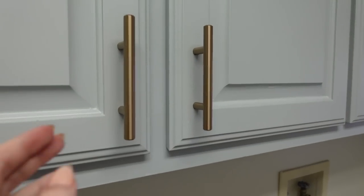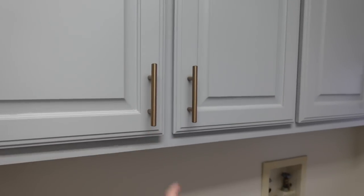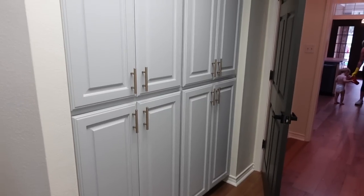It's probably hard to tell, but they are champagne colored. They're a little lighter than they look here on camera, but gosh, it makes the whole room feel so pulled together. Look how pretty. I really, really like them.